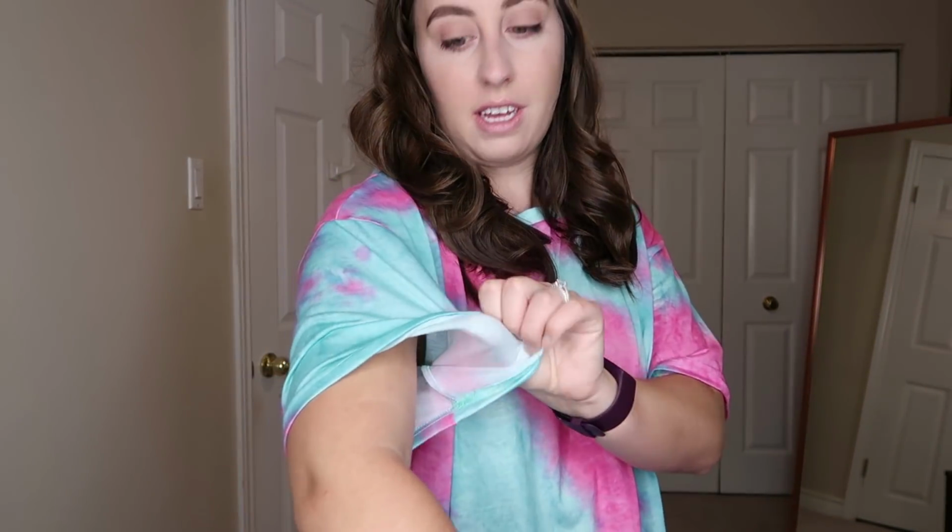The sleeve length is obviously very long. It basically comes down to my elbow. And then the inside of this shirt is almost just white, which does make me wonder if the color is going to come out in the wash, which we'll see.